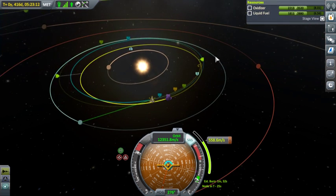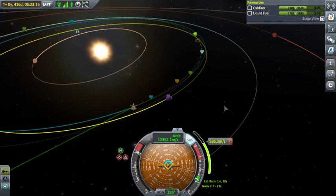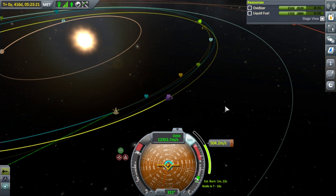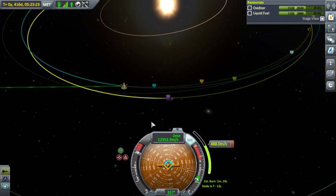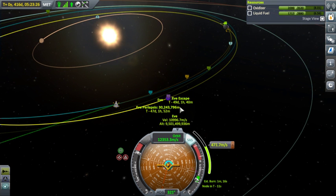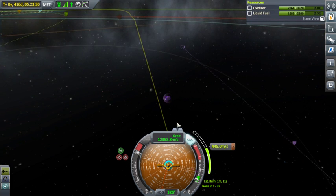I didn't record getting all this set up because honestly it took like half an hour of just tweaking maneuvers and stuff like that. Not very interesting to watch. So here I am doing the last course correction. And once we get into the Eve system, it shouldn't be too hard to get in a capture.